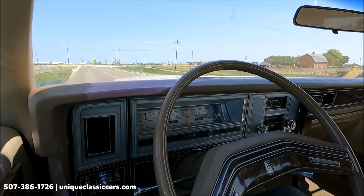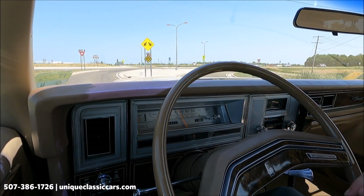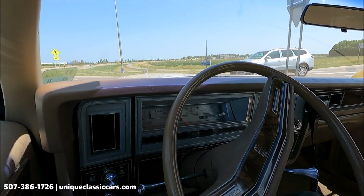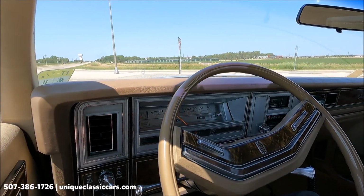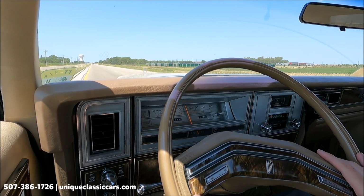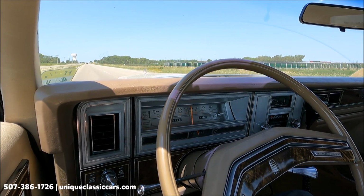Cruise control also functioning. Our brakes are working well. Corners as you would expect a 78 Lincoln Town Car to corner. Very luxurious. Really a smooth running car.